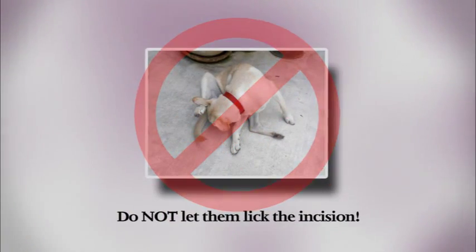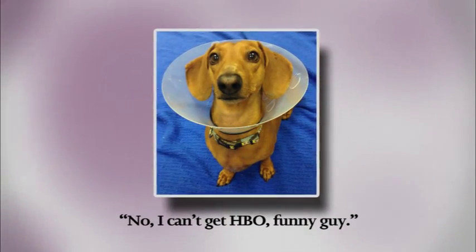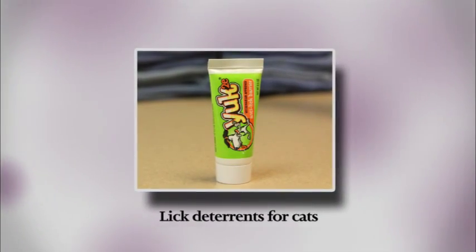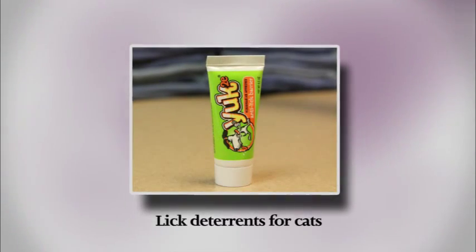Do not allow your pet to lick or chew at the incision. If they do, an e-collar must be used for your dog. Buy one today for a low price at our front desk if you know your pet's a licker. For cats, a lick deterrent such as Yuck often works best. Both of these are available from the front desk today.